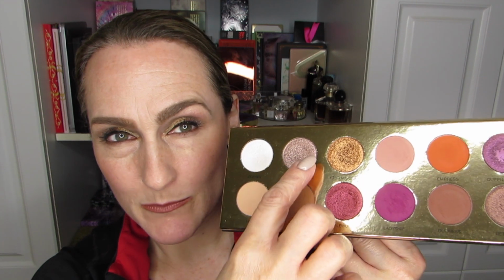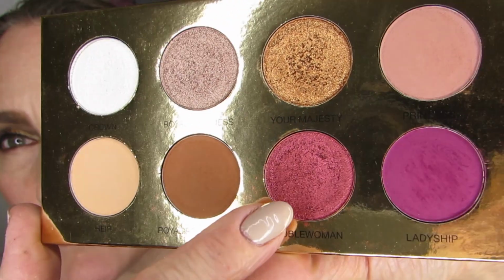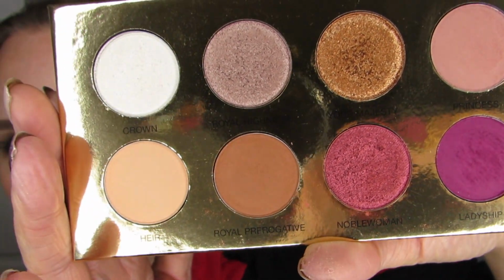All of the shimmers are approachable. They do pack a punch, but they're not crazy colors, so they're very comfortable for most people, I think, to work with. And some of the colors, like Royal Highness, Noble Woman, and what's this one again? Your Majesty. They're very beautiful colors, and very often you only need 2 or 3 shadows in total from this palette to create a look.